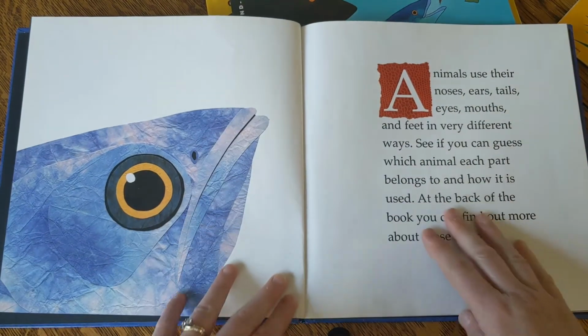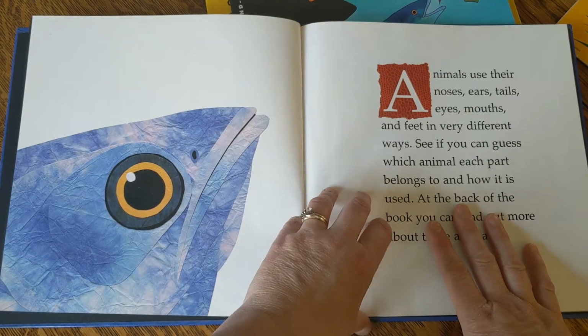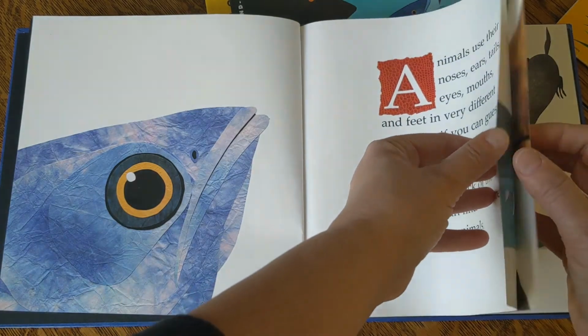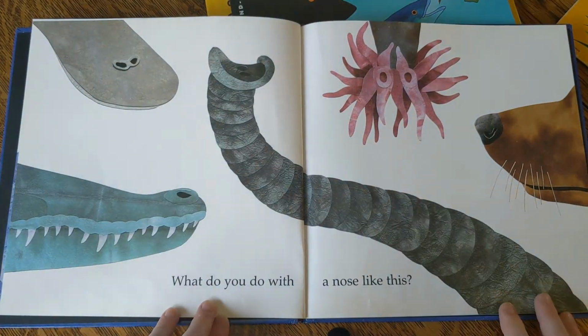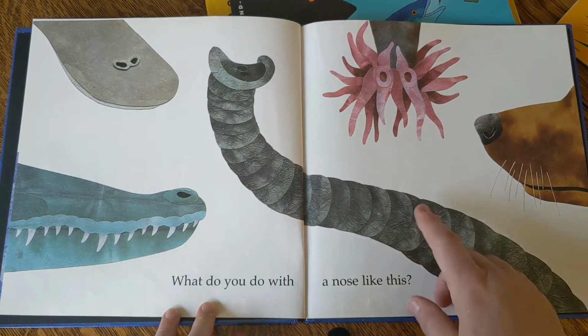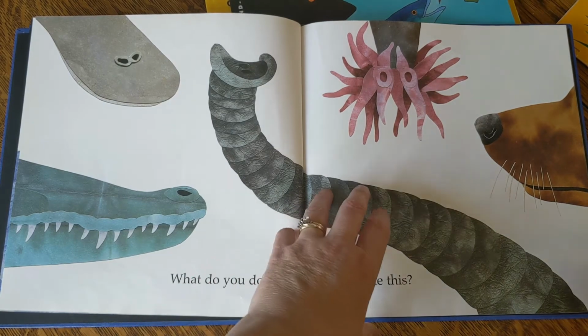Now, animals use their noses, ears, tails, eyes, mouths, and feet in different ways. See if you can guess which animal belongs to each part and how it is used. Oh, these are all noses. What do you do with a nose like this? Can you guess what animal these noses come from? All right, let's see if you're right.